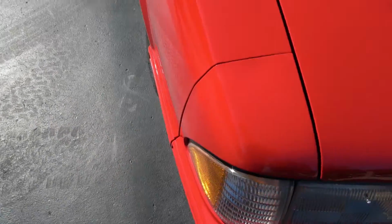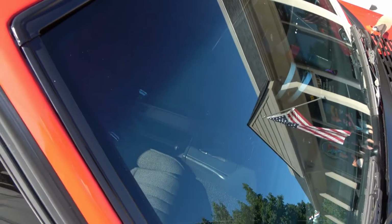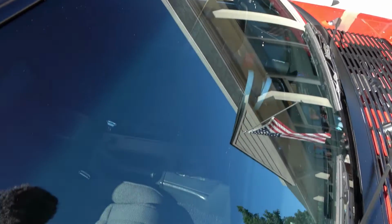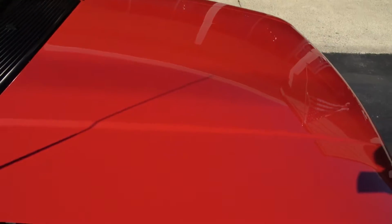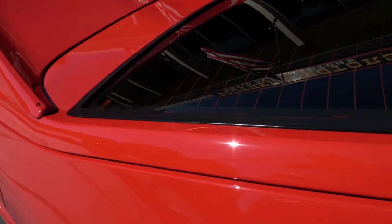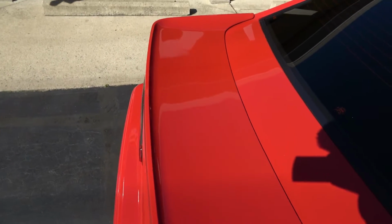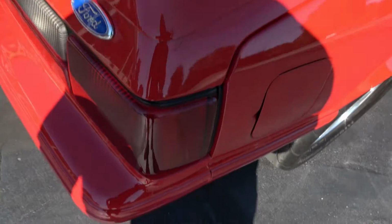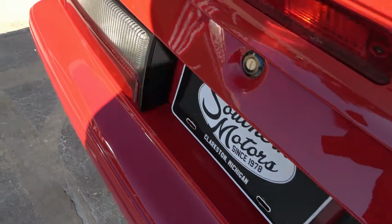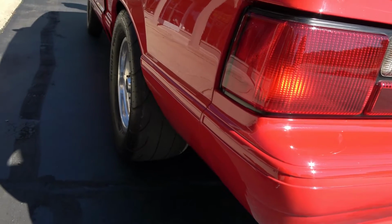Of course, this body style has just gotten so hot. Tinted glass, sunroof, paint's really slick on the car, rear defog. Nice and straight down the sides. Mickey Thompson ET Streets on the rear. It's also got them on the front. See a pretty good stone peck there.